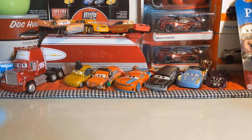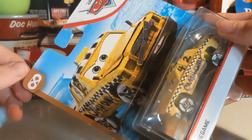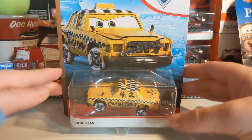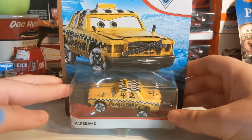Cancelled twice, received a mini racer before his actual diecast. You guys know what I'm reviewing today, and that is Faregame from the Thunder Hollow line. Of course, Faregame did actually speak in the movie and was one of the very few Demolition Derby racers to have a speaking line in the movie.